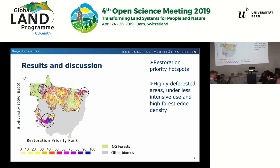So here I have the result. On the left side, I have a map showing the priority areas distribution across our study area, and we could identify different regional hotspots of priority. They are mostly located in highly deforested areas where underrepresented species are located due to habitat degradation, and areas under less intensive use, and at the local level, areas of high forest edge density.